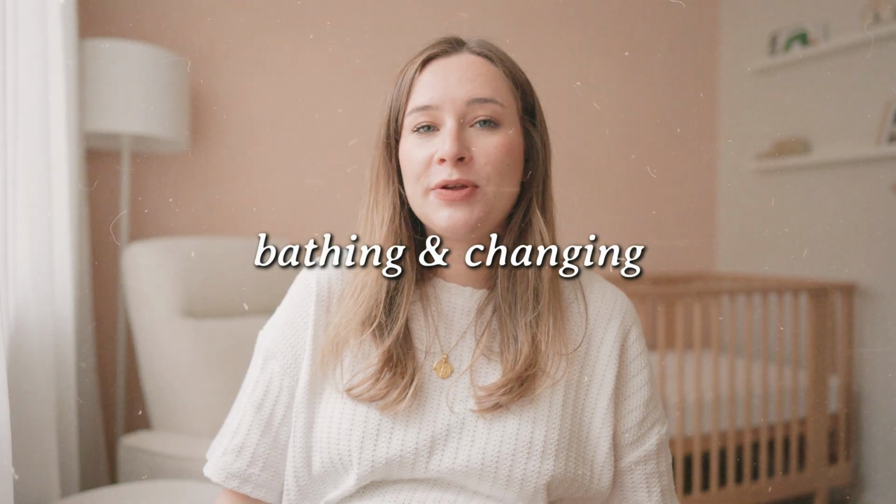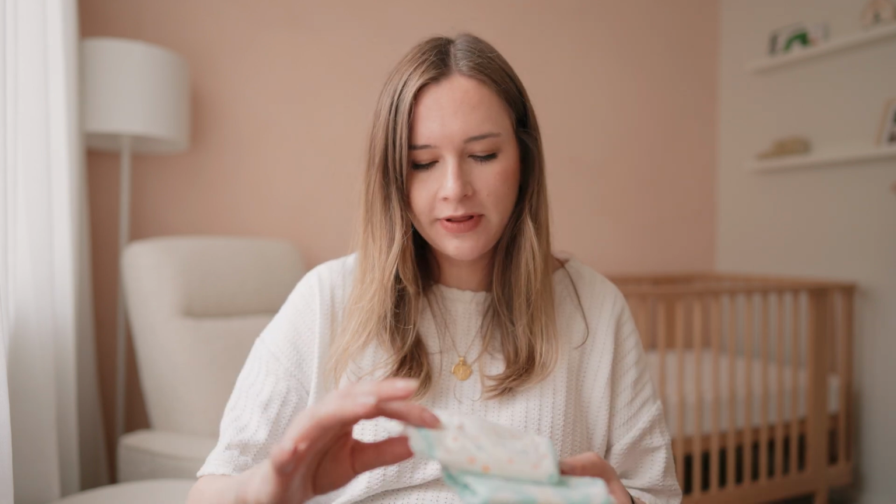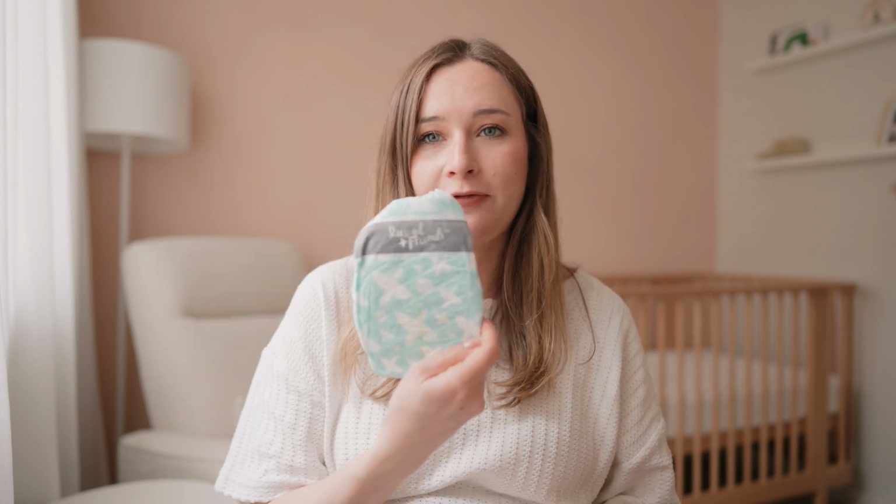The next section I'm going to go through is bathing and changing. So first thing first is nappies, of course. We've got a few different nappies to test out. We've got these ones from Aldi, Rascal and Friends, and then we've also got Huggies nappies.